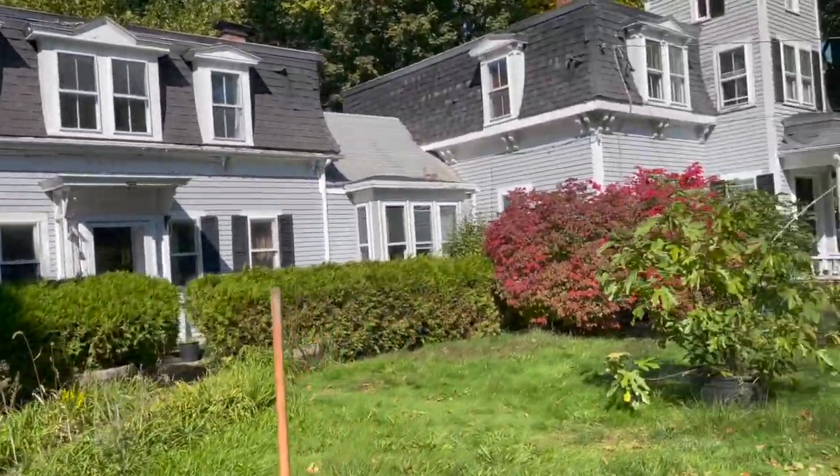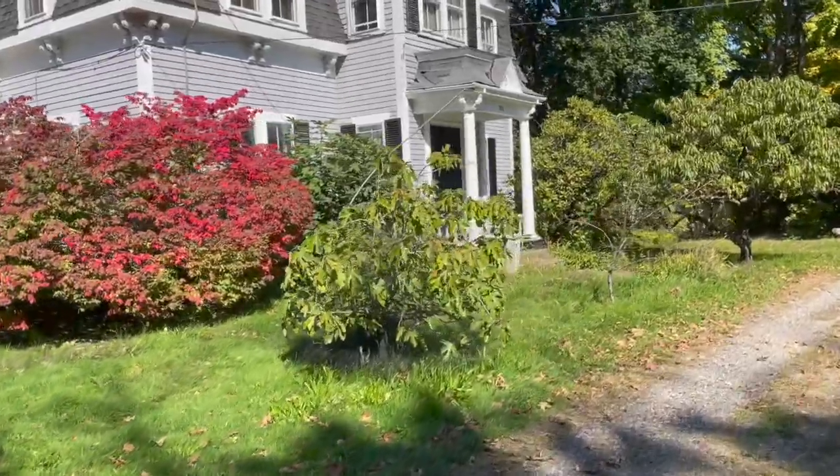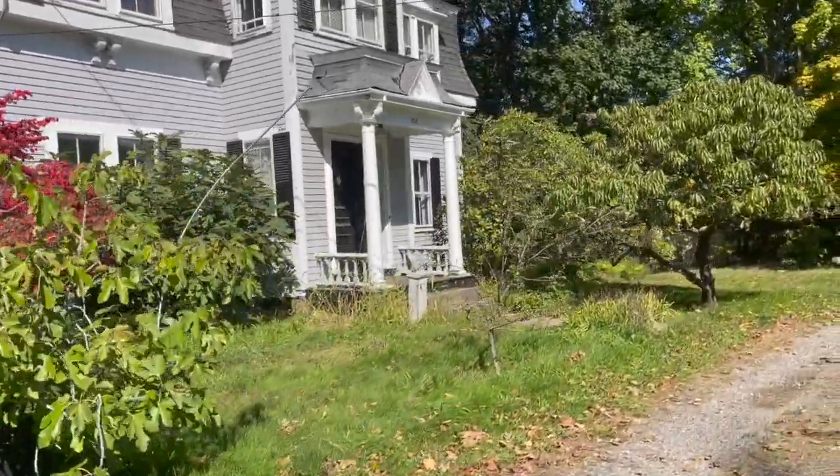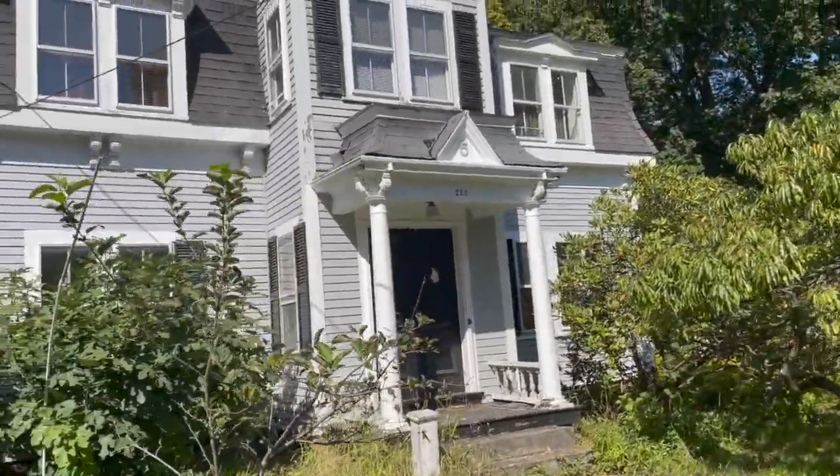The owners have pretty cool gardens. These are, for example, fig trees, and you can find other fruit-bearing trees. Really incredible house, and the garden as well.